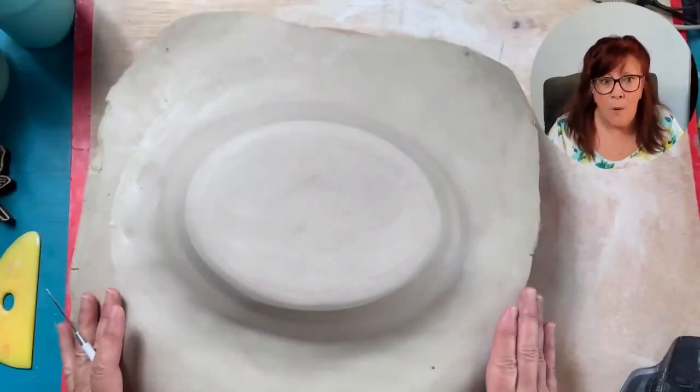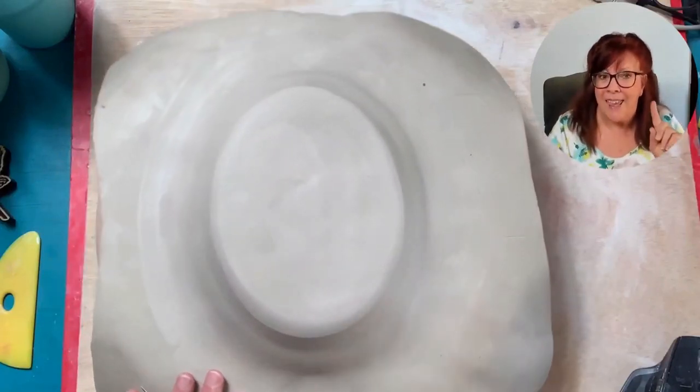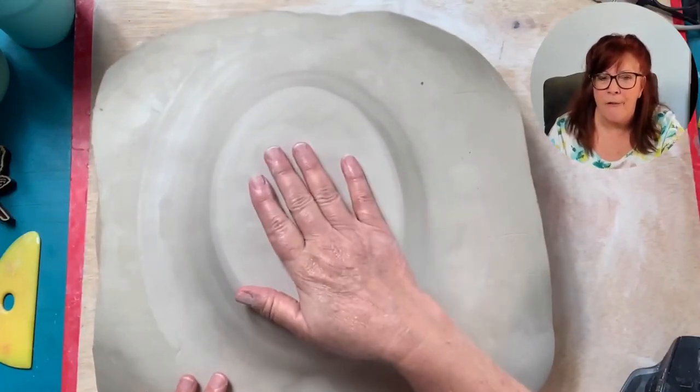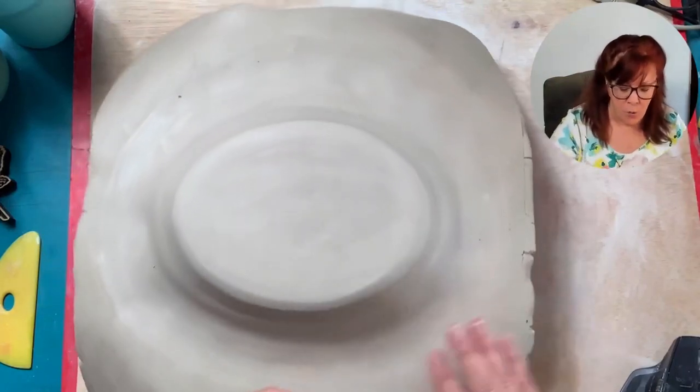I just love it. Okay, let's cut this clay off and see what we've got. Well, I'm back. I am going to cut this off the template and then we're going to have a foot and handle party. What y'all came for, I'm sure.